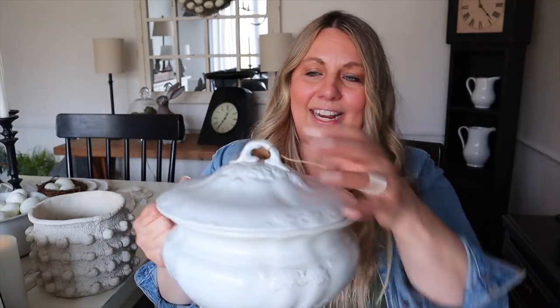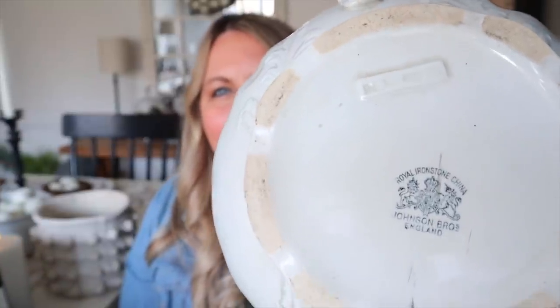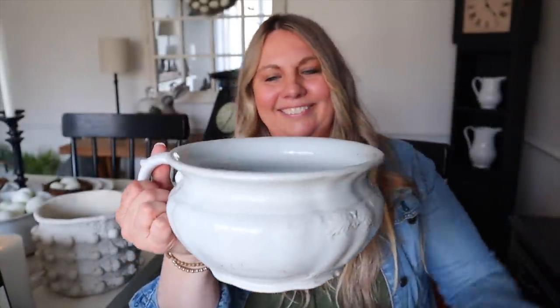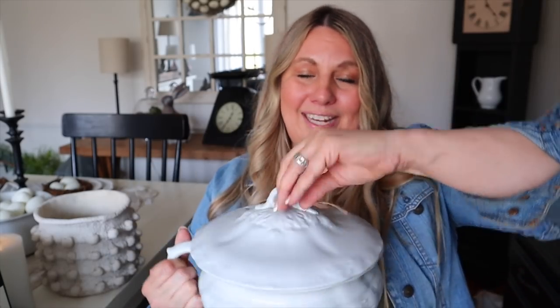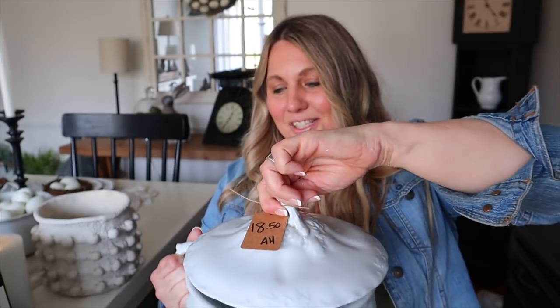And then when I was up in her shop, I saw this one and I loved how it had a lid. And this one again is ironstone too. So I can't resist, make sure it focuses here. It's ironstone too, so I couldn't resist this one. And the price on this one, you guys, was only $18.